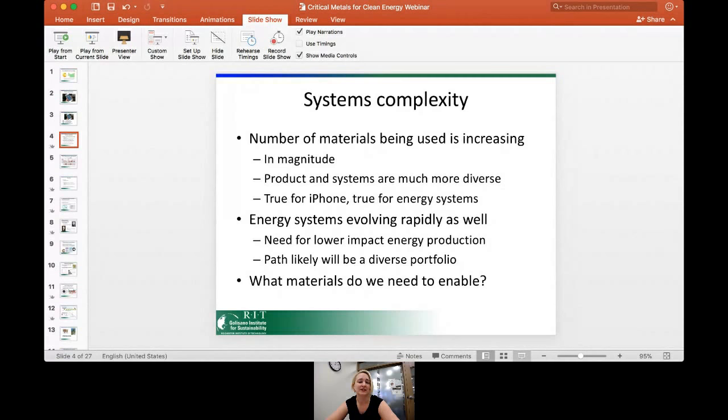And it's also true for energy systems. So our energy systems right now are evolving extremely rapidly. Obviously, we're trying to move away from fossil fuel. We want to have lower impact energy production. And so a path to enable that is likely going to be a very diverse portfolio of other energy systems and energy production. So this would be our photovoltaics, wind turbines, new highly efficient natural gas energy producers. So as we're going to move along this path, really, the portfolio is going to be extremely diversified. And one of the questions that I'm looking at is what materials are going to be needed to enable that transition.